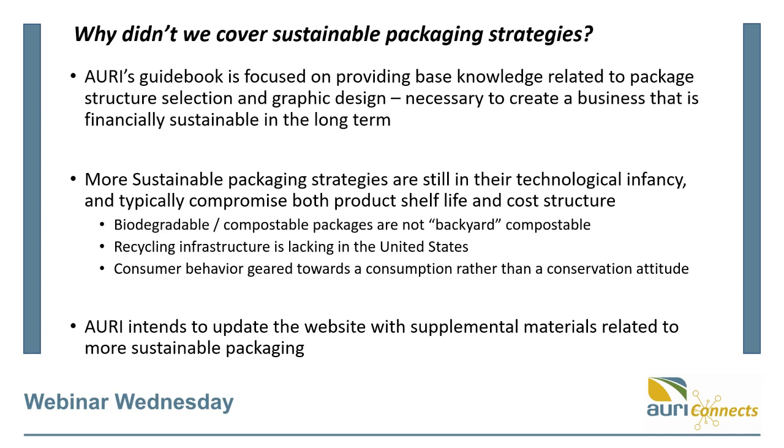Some examples here, biodegradable and compostable packages are not backyard compostable. What I'm getting at is that while you can highlight the fact that you're in a compostable package, the reality is that there is not the level of infrastructure available to easily compost those packages under conditions by which they're compostable. In other words, compostable packages are not packages that you can throw into your backyard compost pile and expect them to degrade in a short amount of time.